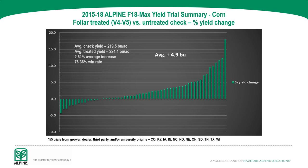And our early indications in Ontario are as well that it's giving a nice yield bump. We'll hopefully publish our plot book toward the end of the year here. Plots should be off early and show our numbers as well.